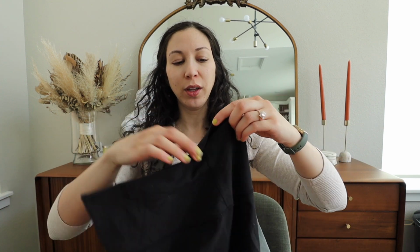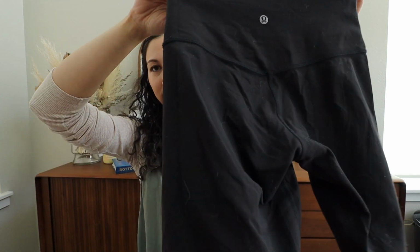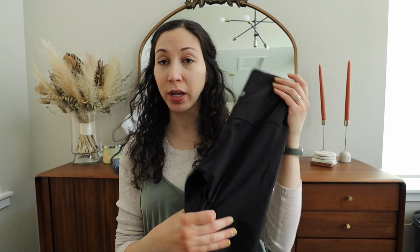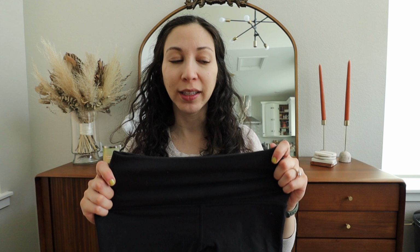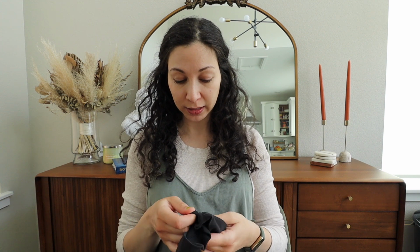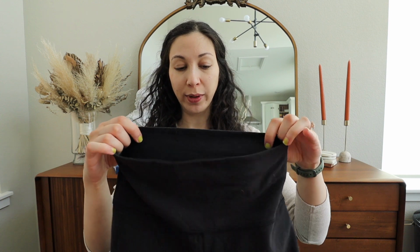So first things first, these Lululemon Align leggings. These are for myself. I actually got these from a consignment shop. They were only $20, which is not a bad deal. I have been living in their leggings because they are so stretchy. They really fit the bump very nicely. These are a size 6, which is great. I think I'll be able to wear these for a little while longer.